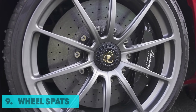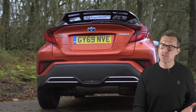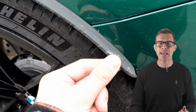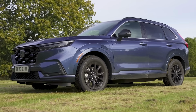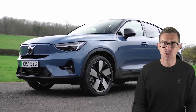Here's another one. Wheels. Specifically, the law that says wheels can't be exposed beyond the edge of the bodywork. So how do some car companies get around that? Not by making their cars a bit wider, that would be far too logical. Instead, they tack on these plastic spats. And I'm not talking about proper wheel arch extensions on sporty cars like on a Honda Civic Type R. I mean on normal stuff like the Honda CR-V and the Skoda Enyaq and the Polestar 2 and the Mini Countryman and the Volvo C40.